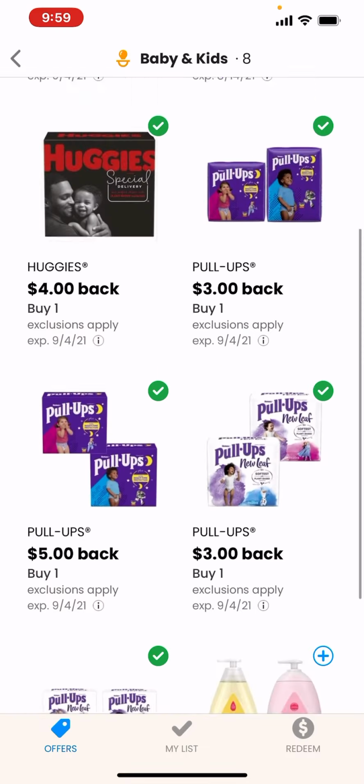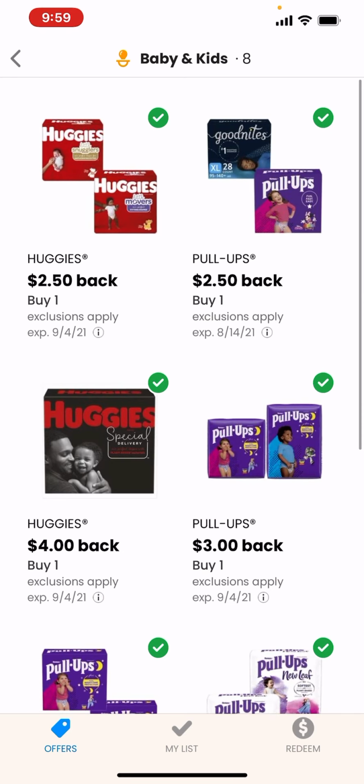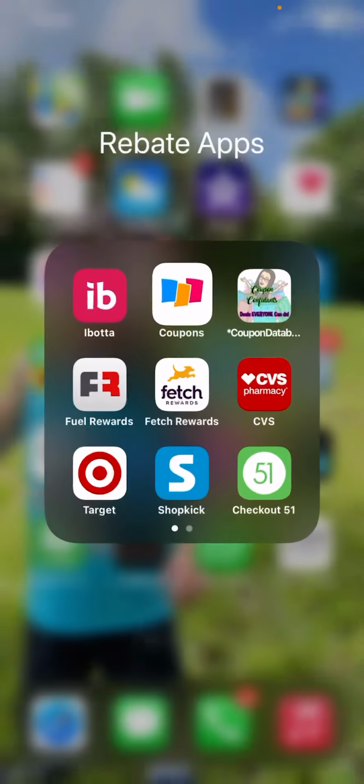I'm going to go through the coupons.com app and how to do the Huggies deal, because I'm getting numerous questions and messages that they don't see it. Publix is not a part of it, and Publix is a part of it, and this can be done. It's just done differently. So I'm going to back out for a second.